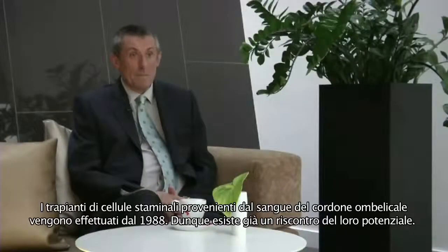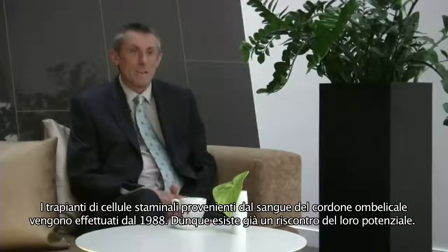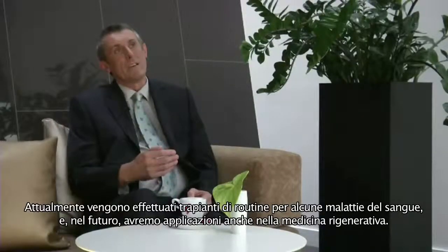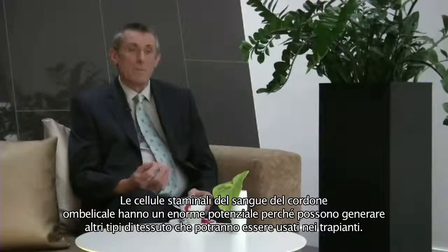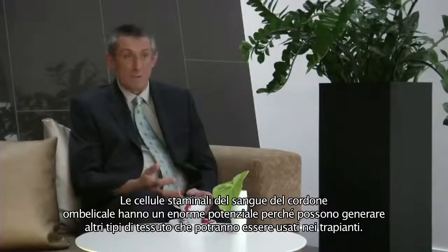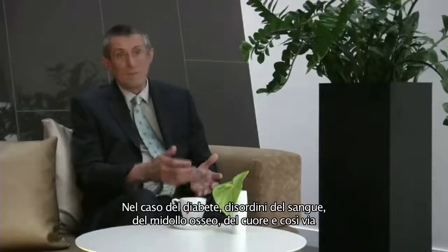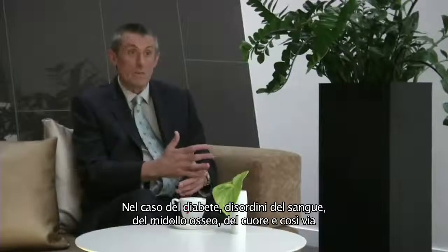Well, umbilical cord stem cells have been transplanted since 1988 now, so the potential is already realised in some ways. So we have the routine transplantation for blood disorders. But in addition to that, in the future, we have the ideas around regenerative medicine, and cord blood stem cells have a massive potential there because we can potentially make other tissue types, and those other tissue types can be used to transplant into patients. For example, patients suffering from diabetes, blood disorders, bone marrow disorders, heart disorders, and so on.